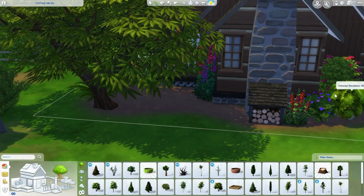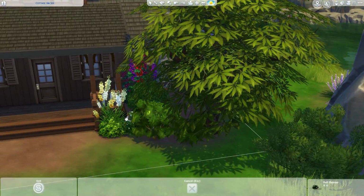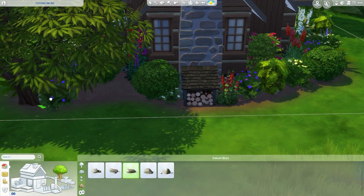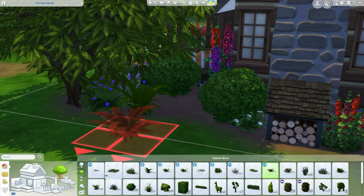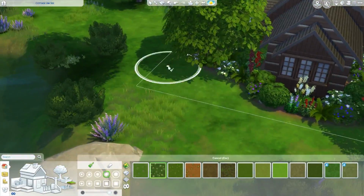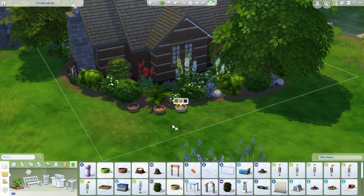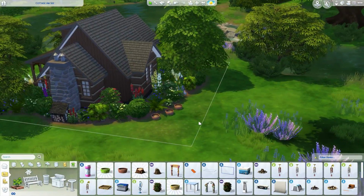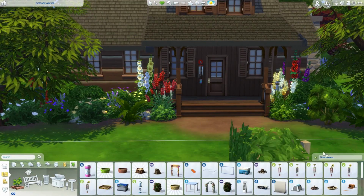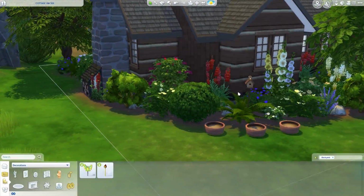And yeah, maybe I did go a little bit overboard with the plants, but I just really wanted to have this super lush look in the garden, because I imagine this cabin belongs to an elderly couple or an elderly sim who's really into gardening and maybe writing and painting. Or maybe this isn't necessarily their home, but a little writing or artist retreat that they go to sometimes to get some inspiration, because I feel like this would be a good place to go to get a little bit of inspiration for more creative endeavors.